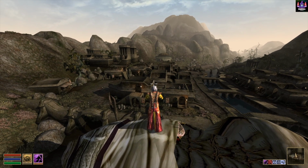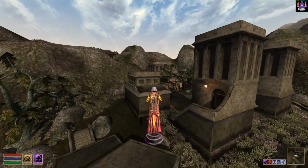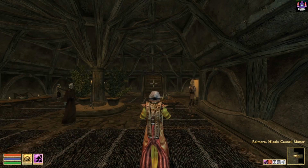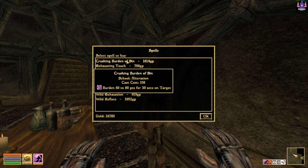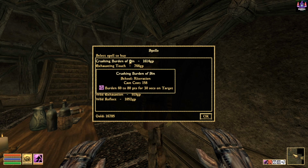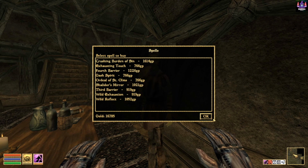Let's go to the House Lalu Manor, and you meet a lady there, a high elf, known as Imare. And then look at the spells, and she has an extremely strong burden spell. Extremely expensive, you spend a ton of money. It's 60 to 80 points for 30 seconds, and it costs a lot of money. I would not recommend you get the spell. I will show you a cheaper way of making a burden spell. So this is one way of getting a strong burden spell if you really need it, but it's not necessary.